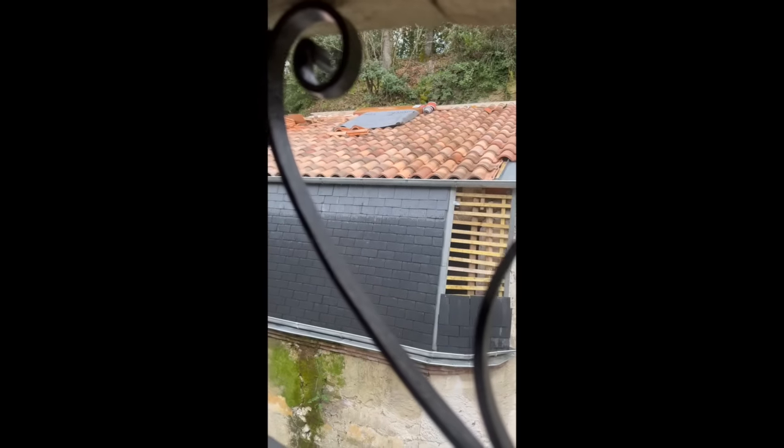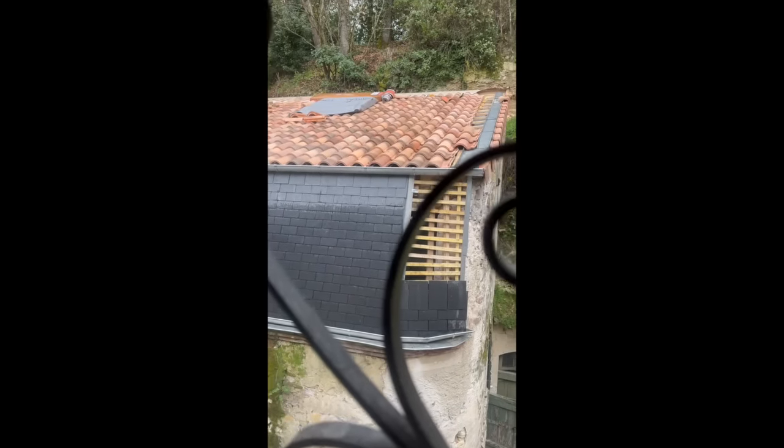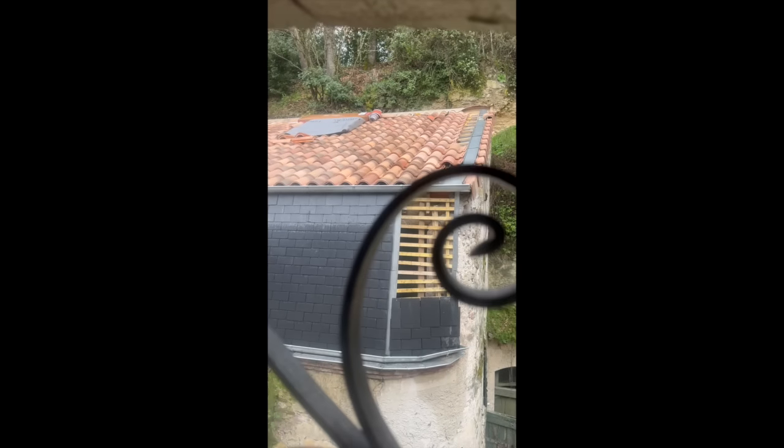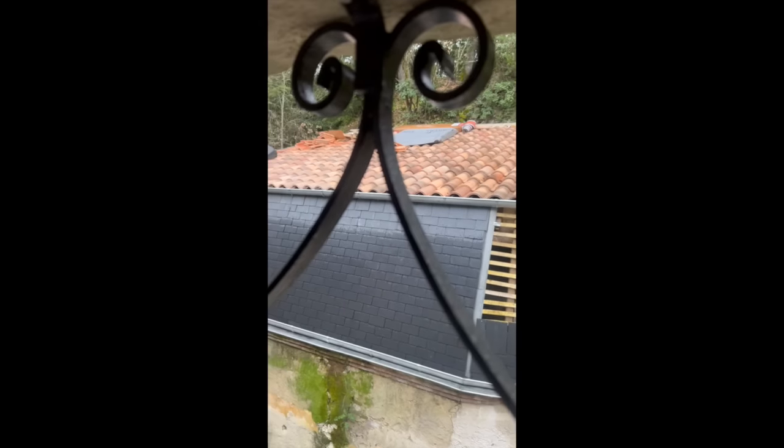Okay, well, end of day Monday, and here we are. The slate is almost all complete, and look at those, they're just leaving. Look at those tiles, they look so good. So tomorrow they're gonna put in the skylight. Wow, it's so exciting. It looks so good, look at that.